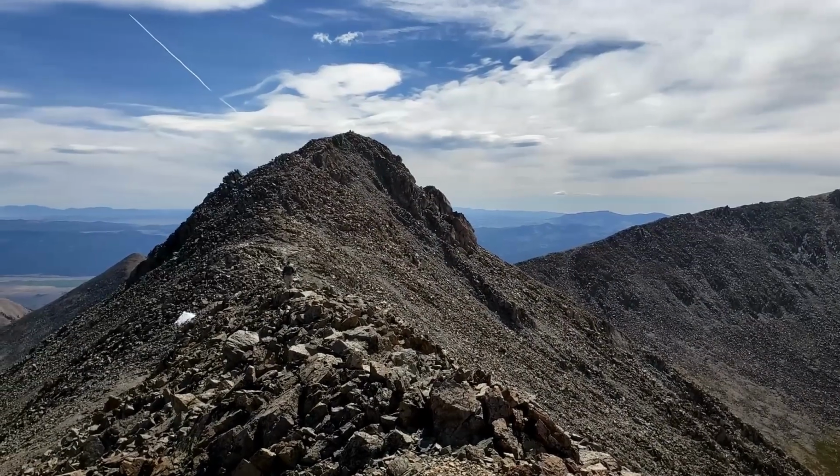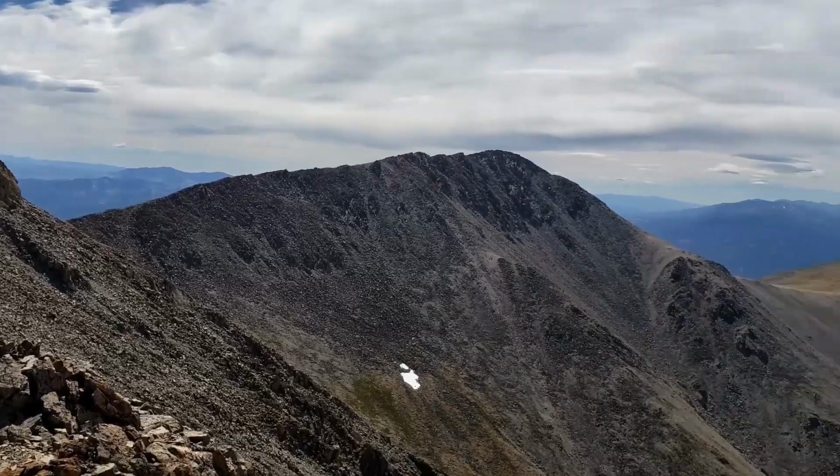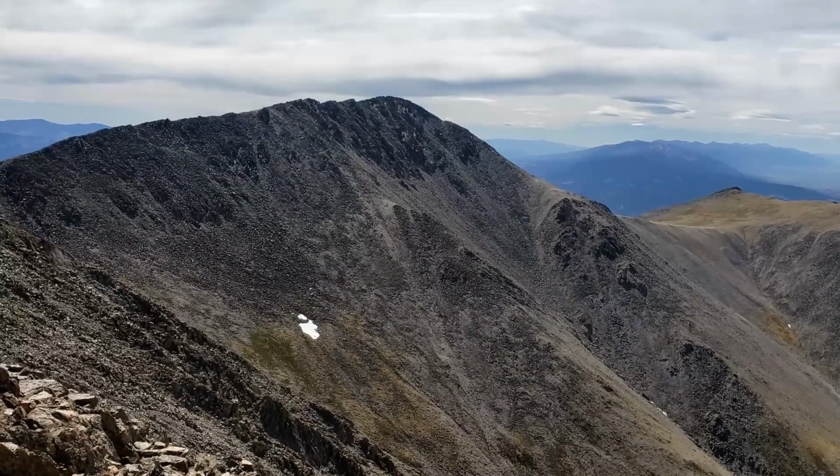And a couple people in the traverse. We're just about at the summit of Tab. So get up there and relax for a little bit and then make our push over to Shavano. And like I said, directly in front of us is the summit of Tabeguache. And there's Shavano.